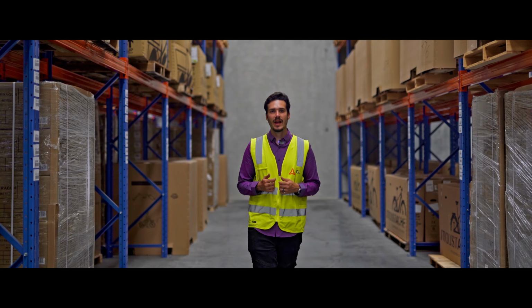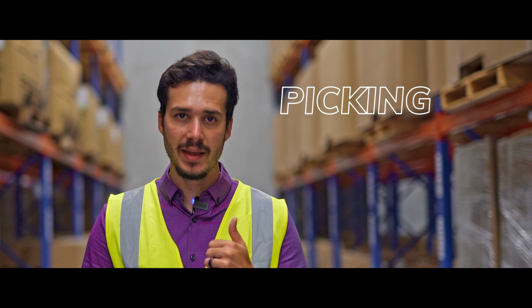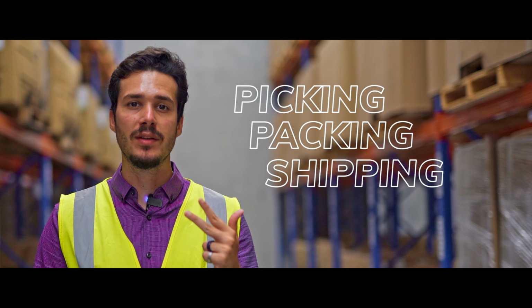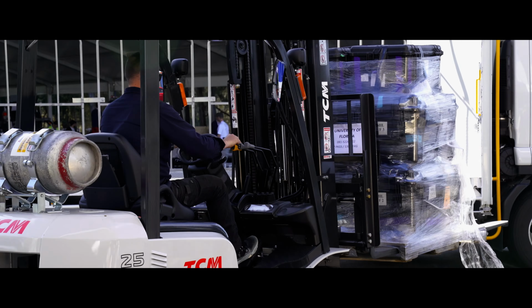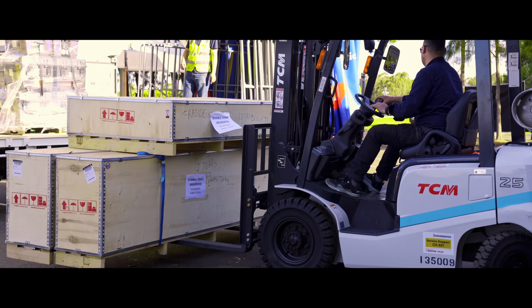One of the most important aspects of inventory management is fulfillment. Fulfillment is the process of picking, packing, and shipping orders to customers. It's a crucial step in the process of delivering products to customers, and it has a significant impact on customer satisfaction.